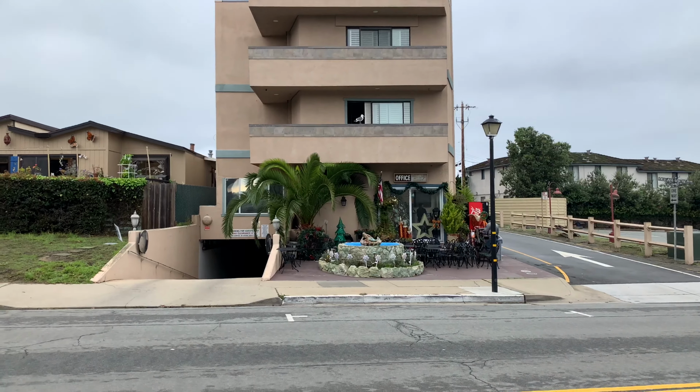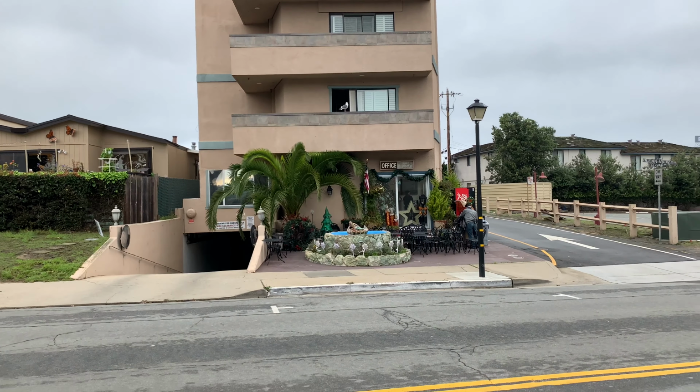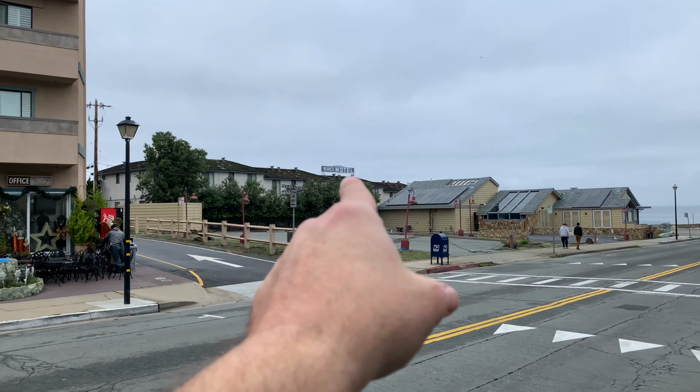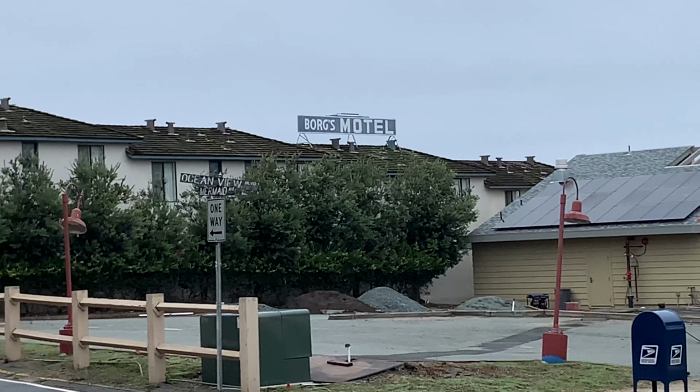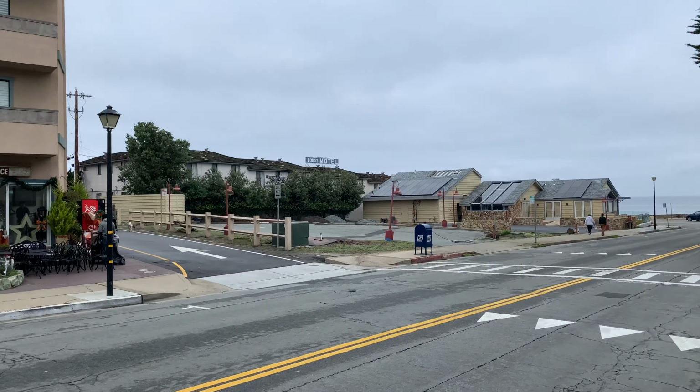Anyway, this is Lover's Point Motel, and they've got a cute little hotel, whatever they call it, right next to Borg Motel. You will be accommodated. That's a Star Trek joke.